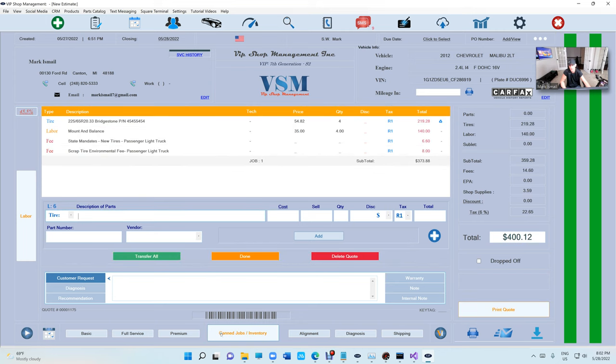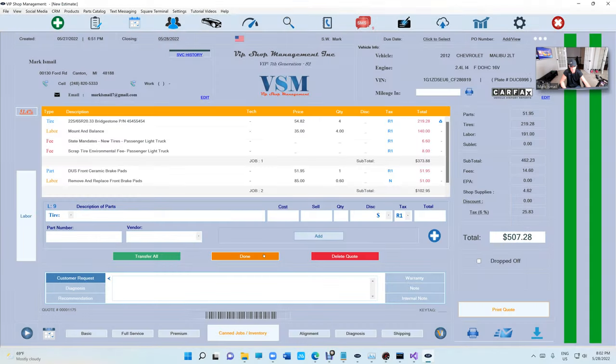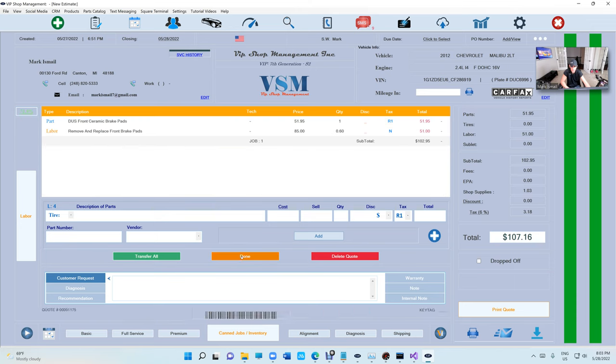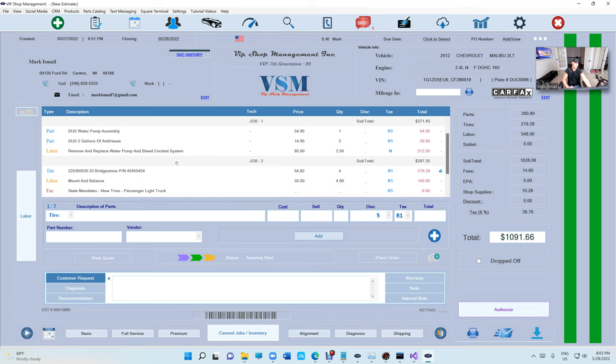Why is that very important? Let's say the customer called back and says, you know what, go ahead and do the tires, which happens a lot. Instead of trying to bring every item back or trying to figure out what the subtotal on the tires was, it's right there, it's 373. All I have to do is click on job one, and you're going to see transfer job. So we transfer it, just click done, and the tires are right there. Which is really cool.